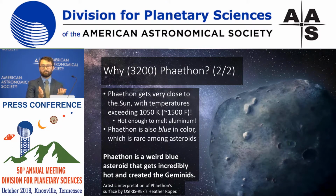Also, as you can see from the illustration itself, Phaethon is actually blue in color. So in sunlight, it reflects blue light much better than it reflects red light. So to summarize the basic pitch for why I think you should care about this object, it's a weird blue asteroid that created the Geminids and gets so hot that metals on the surface turn to goo.